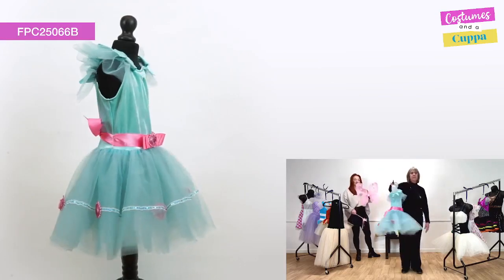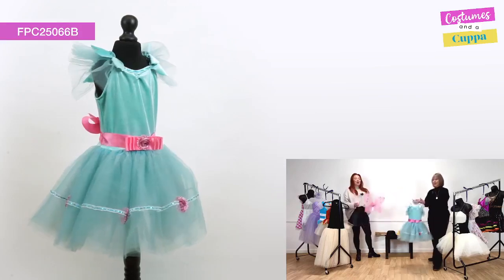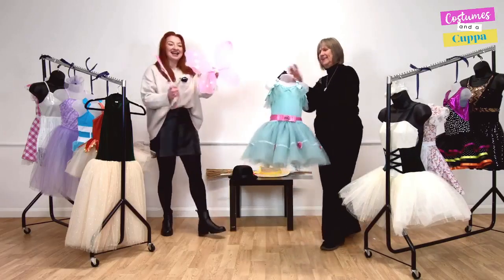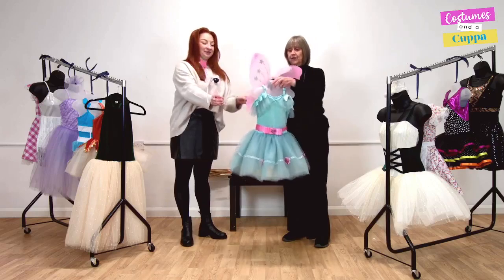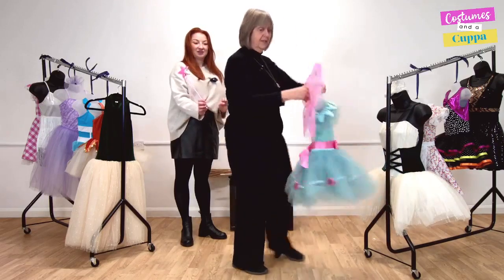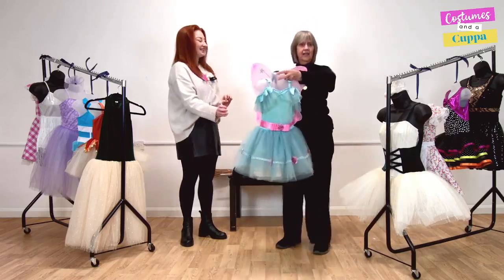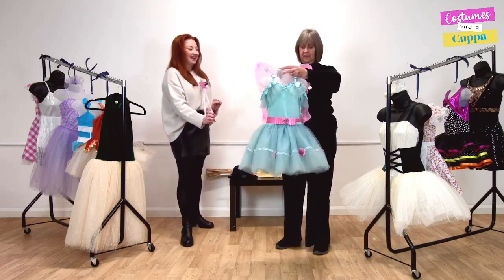So you could pop with that. We do these fantastic wing and wand sets. So you could pick out the pink there. Yeah, it's perfect. It's a real perfect match. Look, if I turn that round. Gorgeous. You can see lots of little ones. Yeah, super. Dancing around in those. Enchanted garden theme. Yes. Very nice.